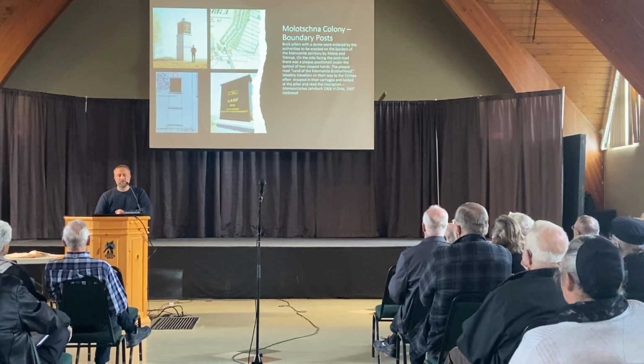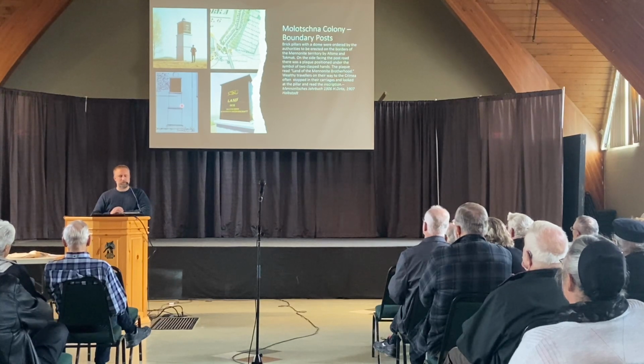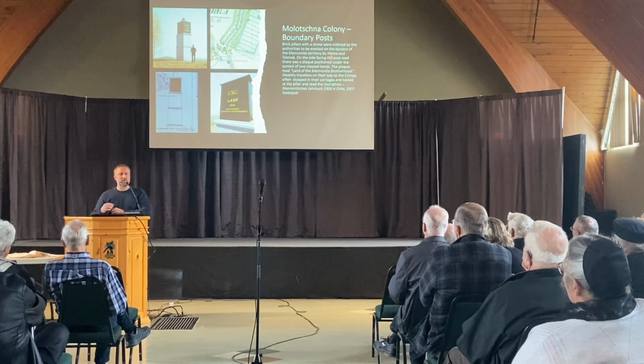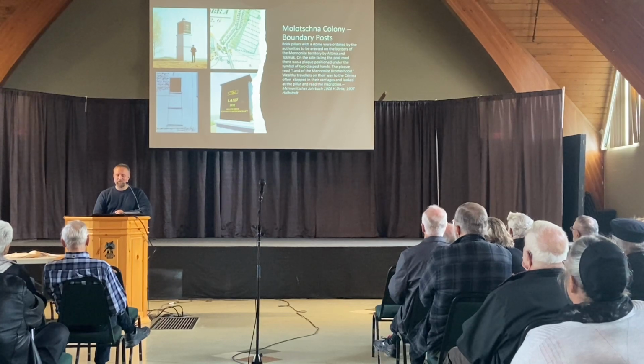Here, in this corner, we can see a detailed drawing to scale of what the border column, the post, looked like at the entrance to the Malaysia Colony. There were two of these. We can read there was one on the north end and one on the south end. There was a main road coming through, and interestingly enough, there was a plaque positioned under the symbol of the two clasped hands. The plaque read, "Land of the Mennonite Brotherhood."